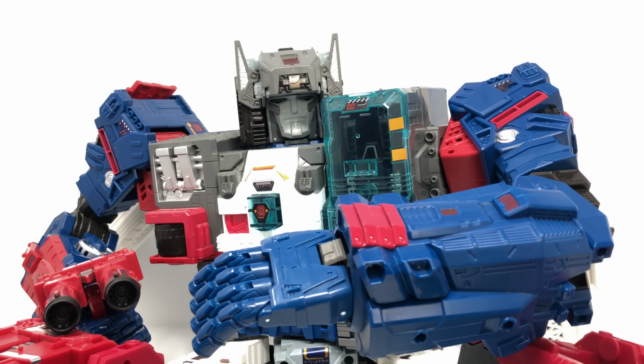This figure has no ankle rocker joints, and now I know this figure was released a long time ago, but I do believe it was released when Titans Return was released, so that is only 5 years ago, and there are just pieces on this figure that I really think shouldn't have been reused from that original Metroplex.